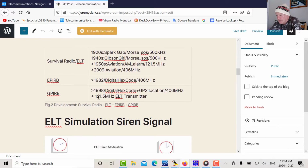Later on, when the GPS satellite system came into being, they came up with the same idea, but with a longer packet of information, and in there they would put the GPS coordinates. They call that the GPIRB, or the advanced EPIRB. They would also build into the device a low-power 121.5 megahertz location transmitter. So once they're looking for the particular individual, the LEO satellites of SARSAT would get a triangulation, and then they move in, let's say with a plane, looking for the person, and they could use the 121.5 megahertz at very low power to home in accurately.